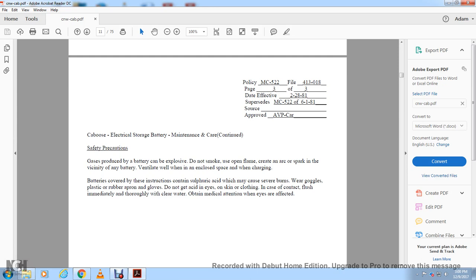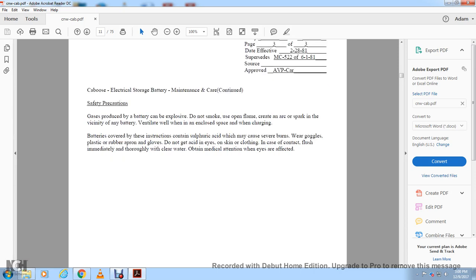Batteries covered by these instructions contain sulfuric acid, which may cause severe burns. Wear goggles and a plastic or rubber apron and gloves. Do not get acid in eyes, on skin, or on clothes. In case of contact, flush immediately with clean, clear water. Seek medical attention when the eyes are affected.